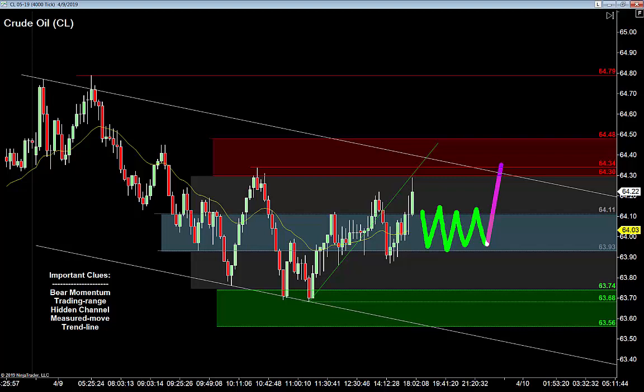We wait for the buyers to try to break out. We let them try to buy it again. This counts now as one try, two tries, and then I sell once I get a nice strong signal back down into that trading range. It's a bear market. So if the buyers are foolish enough to try to buy above that range, I'm going to wait for them to try to buy it twice, and sell into their failure.